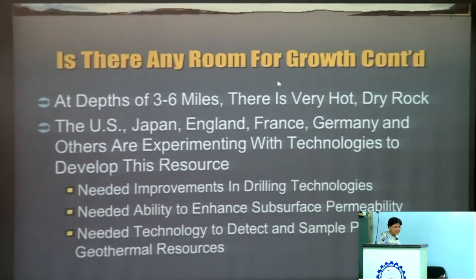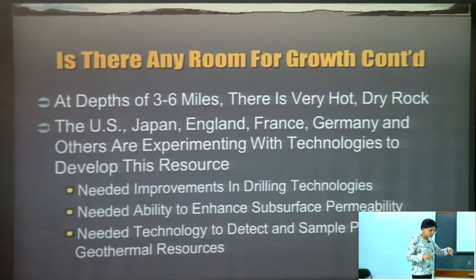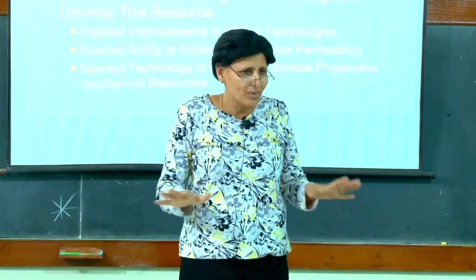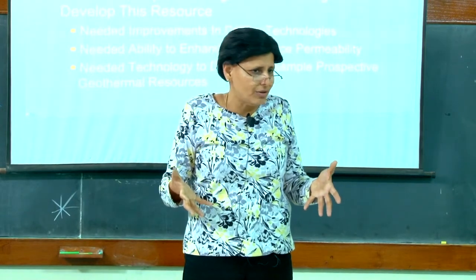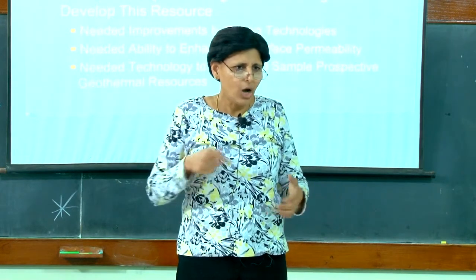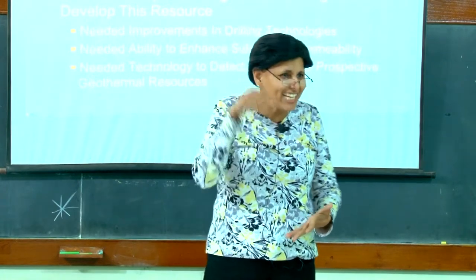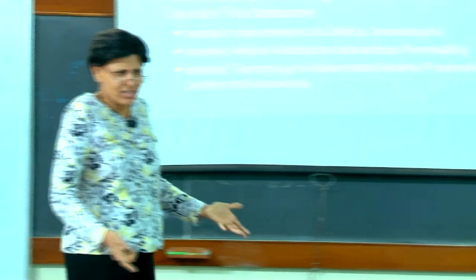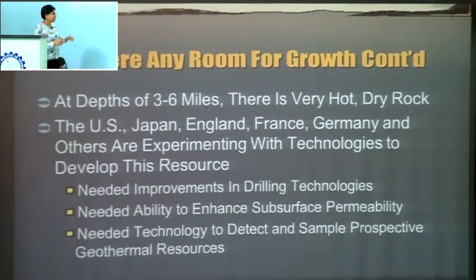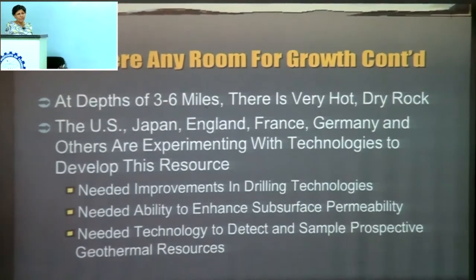And is there any continued growth? People are telling that if you can drive 3 to 5 miles down, geologists have found hard rock there which has rich resource for your temperature purpose. But the main challenge is how to drill that rock, how to withstand that many feet down. It's not so easy like ordinary drilling. It is trying to go that many miles down. That is the area where these few countries like US, Japan, England, France, Germany are all exploring: how should I tap that amount of heat?